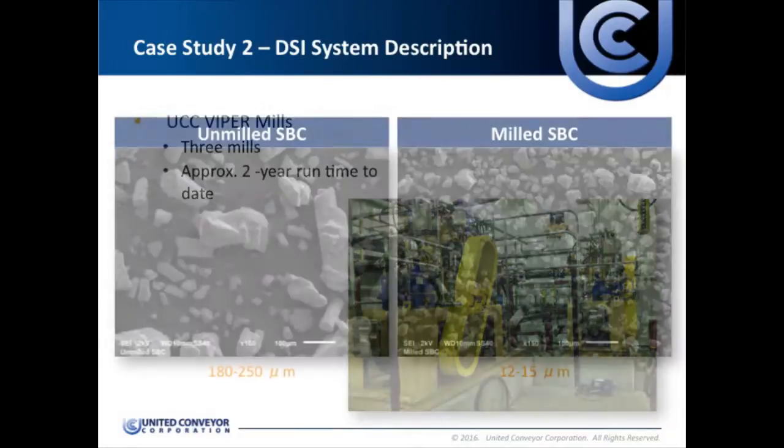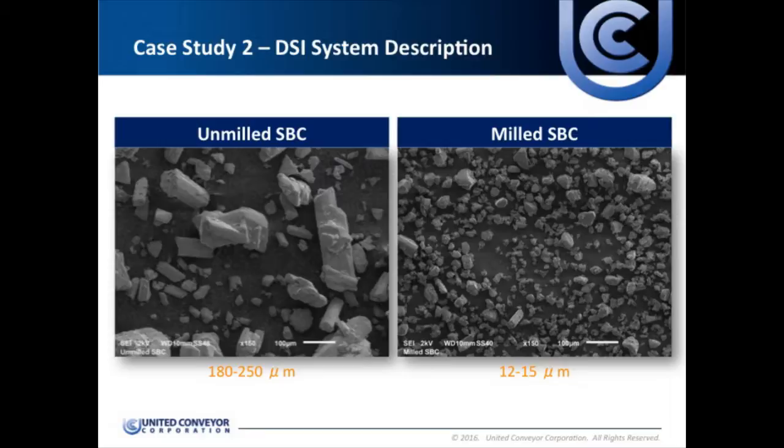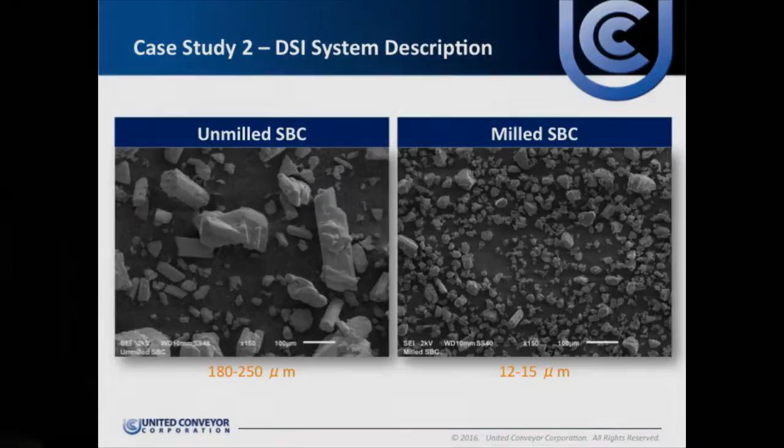For sodium bicarbonate, the reason for milling is even more evident, as shown here. Really, the particles for SBC, especially when considering the price of the product, just are not effective on their own at removing any appreciable amount of SO2 unless you mill them. The unmilled product as delivered here is about 180 to 250 microns D50. Out of the mill, we're between 12 and 15. So that drastically improves your performance and increases your surface area.